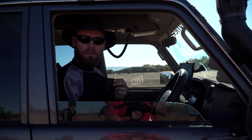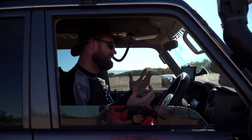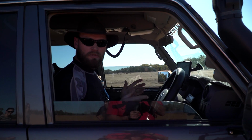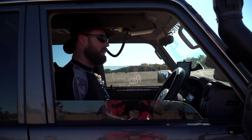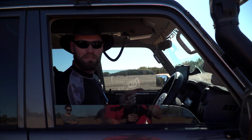I hope I haven't jinxed myself by wearing my surfing clothes inside the cab. I'm going to have the aircon on, full blast, and the windows up to create maximum pressure. And I'm still going to wear a seatbelt. The reason why I'm going to wear a seatbelt is so I don't just abandon vehicle.